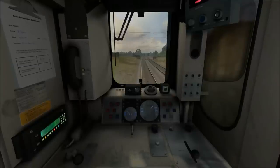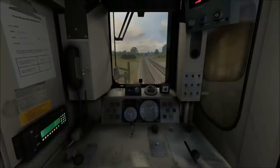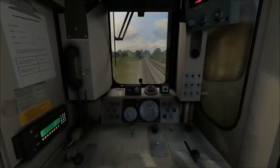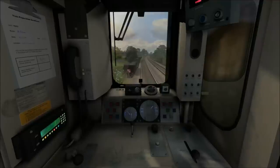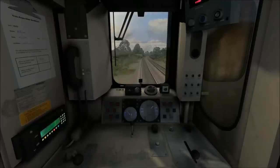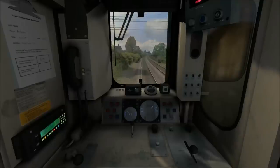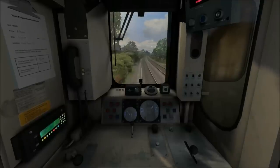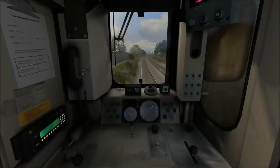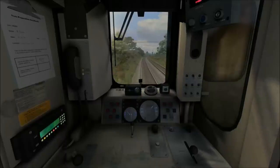Now that we're approaching 70 miles per hour, I've reduced to step 6 of power, just to try and ensure we don't go above that speed. If the speedo needle does crawl above 70, then I will reduce to step 5 power, just to ensure that we don't break the speed limit. And in fact, I'm going to go down to step 5 power now, as I feel that we're going just slightly too fast for the 70 mile per hour speed limits coming up.